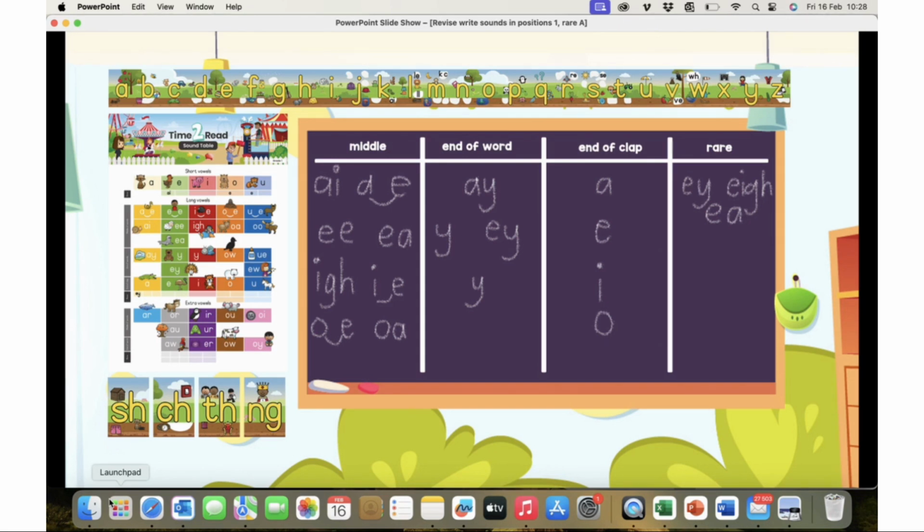Next up, I'm looking for the O that we find at the end of a word. Do you know what that looks like? Well done, boys and girls. Yes, that's exactly what O looks like at the end of a word. Right, now I'm looking for U in the middle of a word.